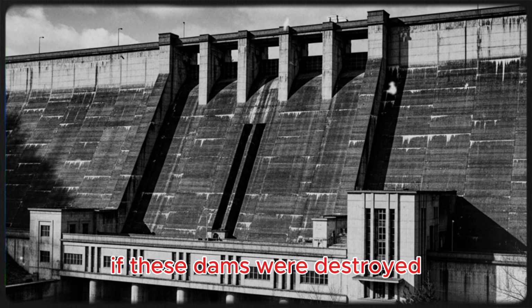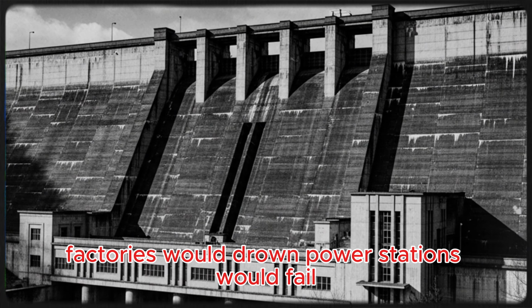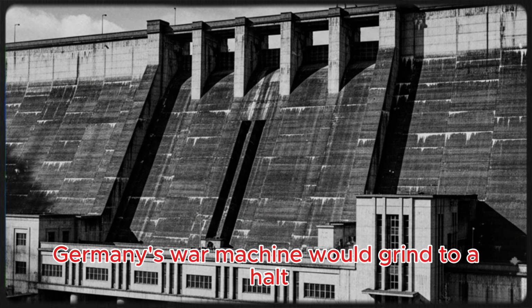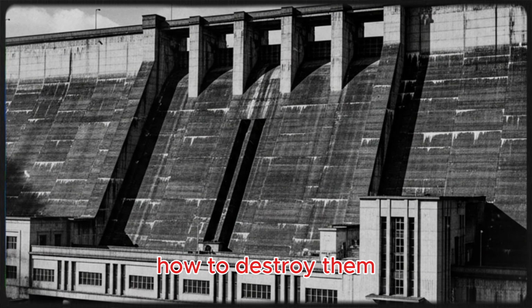If these dams were destroyed, the resulting floods would devastate the valley below. Factories would drown, power stations would fail, roads and railways would wash away. Germany's war machine would grind to a halt. The problem? No one knows how to destroy them.